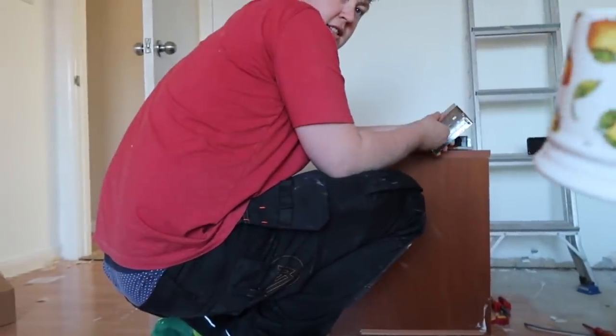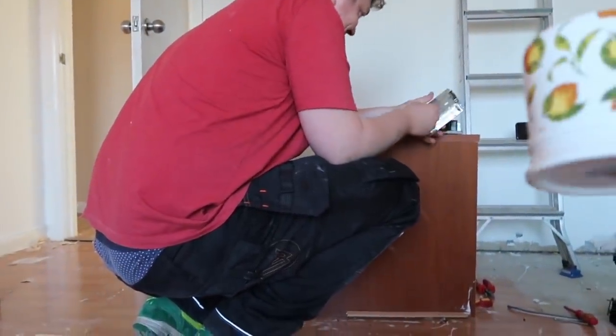Lemons on a mug. I think it's cute. It was only a pound, and I love lemons, so I had to get that, didn't I?